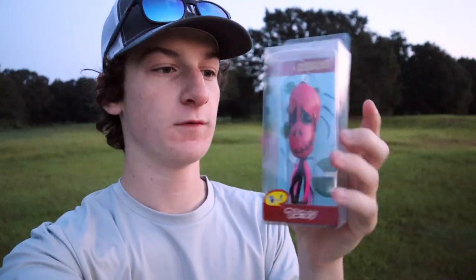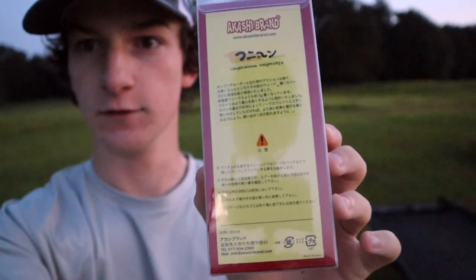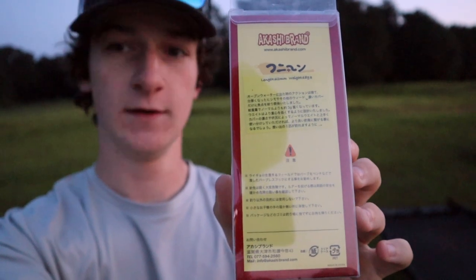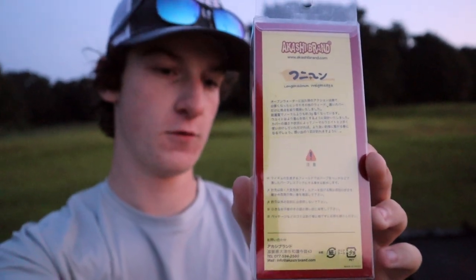Yeah, these things are like $25 and you have to pay for shipping. But if you guys don't believe that it's from Japan, you could probably read the back and just see that this thing is straight up from Japan. So you guys may be asking, Logan, why'd you buy a $30 frog? There's two reasons. One, it looked cool. And two, for scientific research purposes.